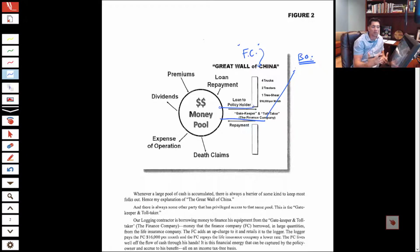So Nelson is going to remind us of that idea, and he's also going to say, hey, if we create our own banking system and we have our own dollars on deposit in our policy, which we own and control, we can bypass this finance company and tap into those same funds and start to use them for financing our own business needs. That's the concept that he's introducing here. And there are a couple of specific numbers we want to take away from this page.